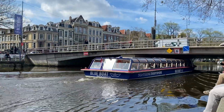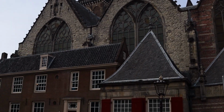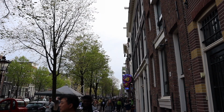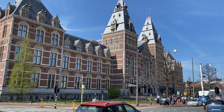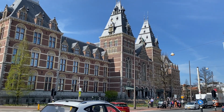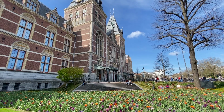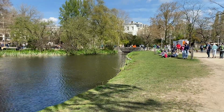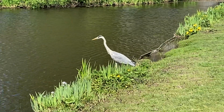After a lovely breakfast by the canal, we started walking over to the Rijksmuseum and the gardens. The gardens were very special and full of wildlife.